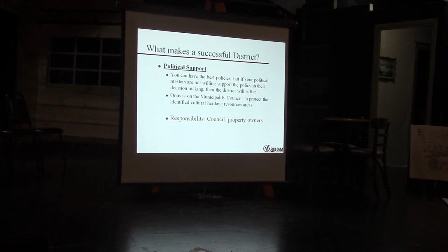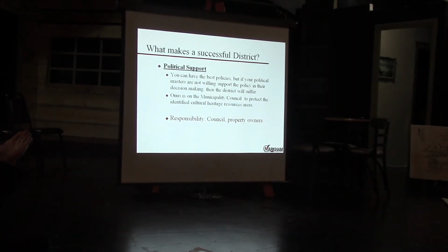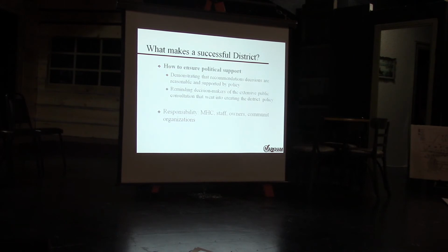So it leaves it up to each individual municipality in Ontario to determine how you want to preserve your heritage, what policies you want to impose upon a heritage district or on an individually designated building. The responsibility again is both council and property owners putting political pressure on their council to support the heritage district. So you ensure political support by demonstrating that the recommendations and decisions which you as a community make through your municipal heritage committee are reasonable and supported by any policy that's been adopted.